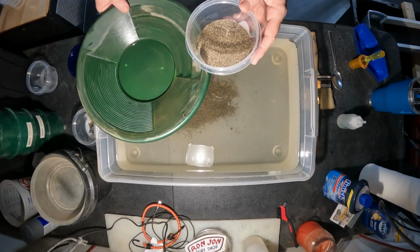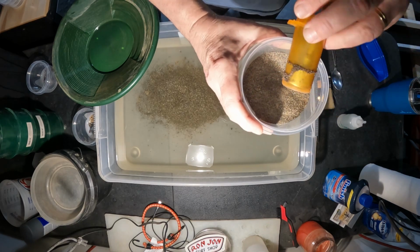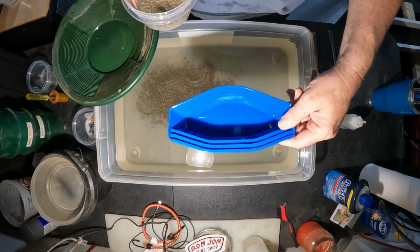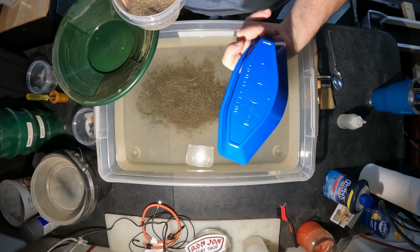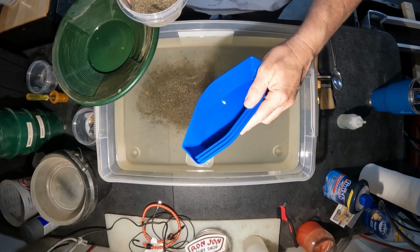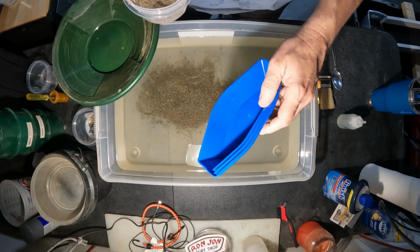Let's go ahead and run a magnet over it like I always forget. It's a little bit, but not a whole lot. Before I do the pan, this is what I bought. I don't even know if this is right. It says the gold claw, made in the USA. It looks awful small, but I'm guessing this is what they were talking about, but I don't have a clue how to work this thing.